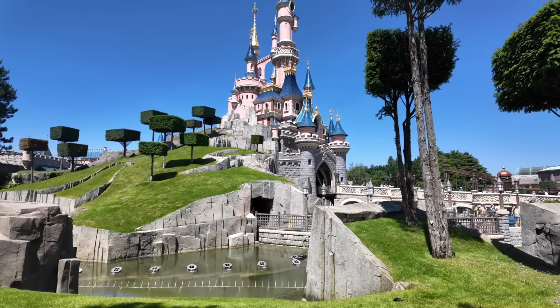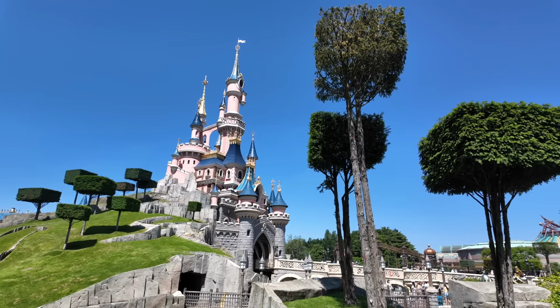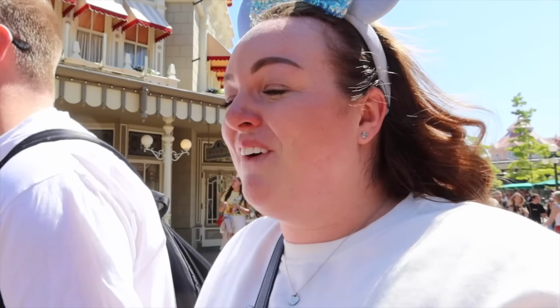My favourite castle! It's the same colour as the hotel. Oh, it's so, so gorgeous. Nah, it never gets old. Never gets old. Why is it making me so emotional every time?